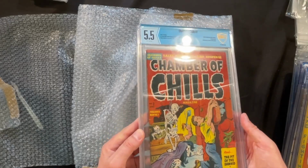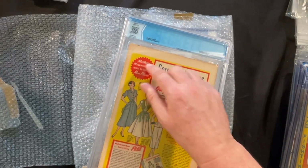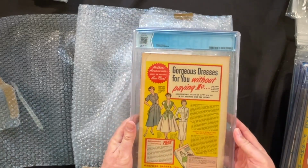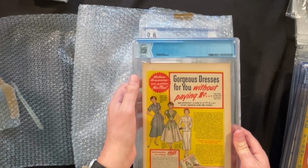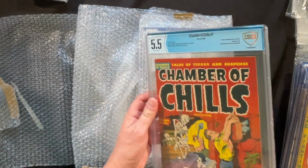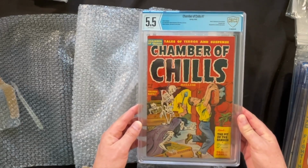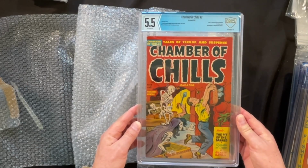This is a really, really great SOTI book. It's got a little bit of a water stain there. That would be a temptation to have removed. Once I get it out of the slab, we'll take a look at it. I think we're going to probably do an episode here at the channel just on this book.